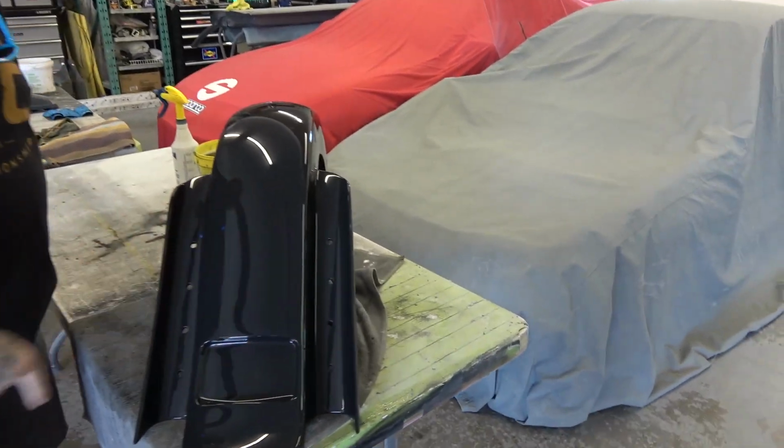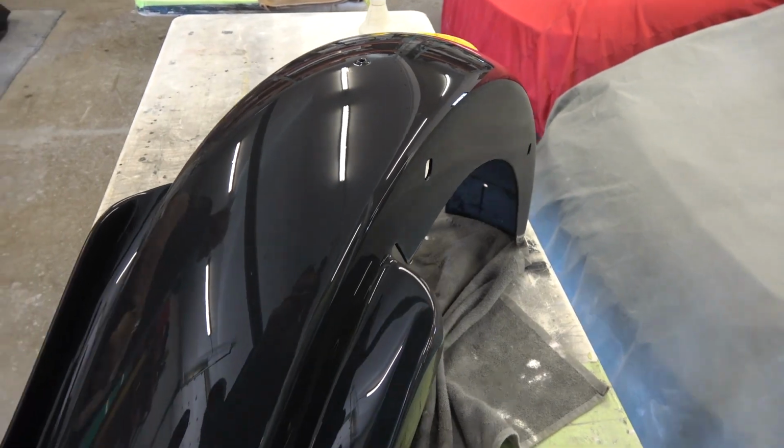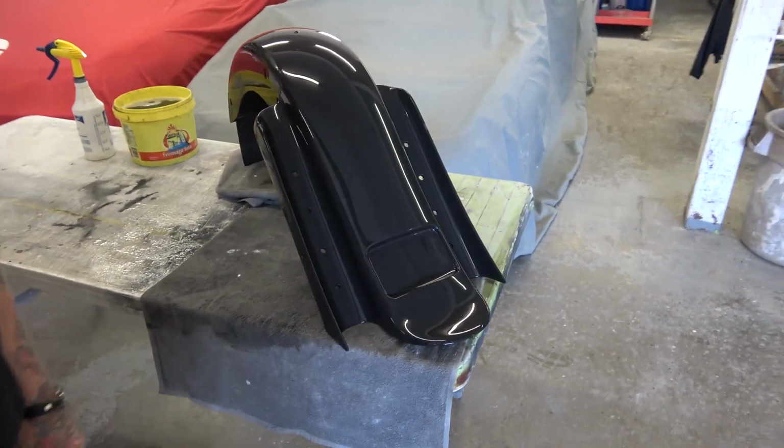See this? I know this looks like it's been painted, but this is still just in primer. This is Ryan. He's been water sanding this for the last hour. So that's not even painted yet. That's just primer. And it looks better than most people's cars.